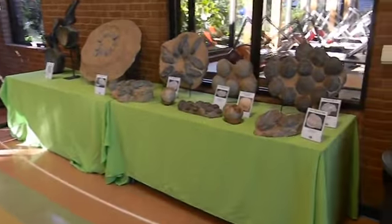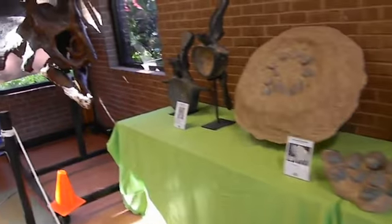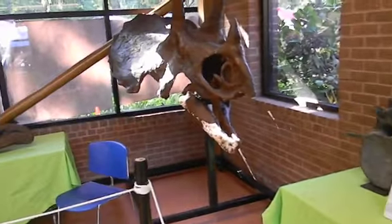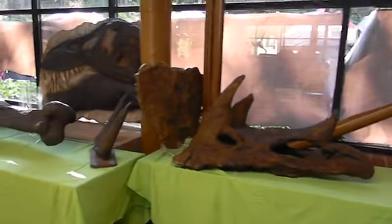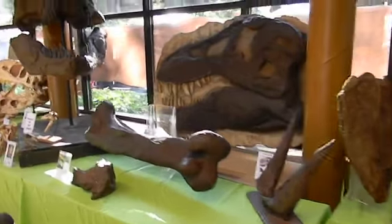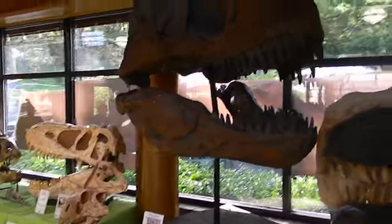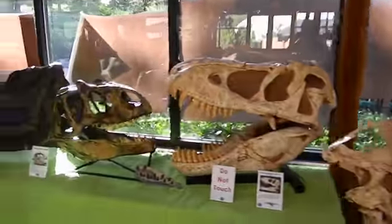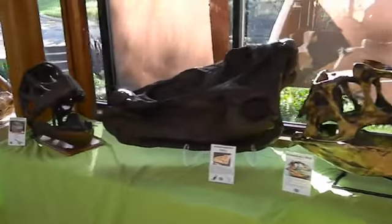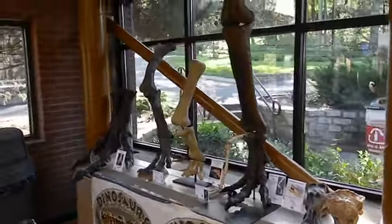Dinosaur egg exhibit. Our huge Triceratops with some really cool dinosaur skulls, including T-Rex, Velociraptor, Tarbosaur, Allosaurus, Edmontosaurus, Camarasaurus, and check out the different dinosaur leg exhibits.